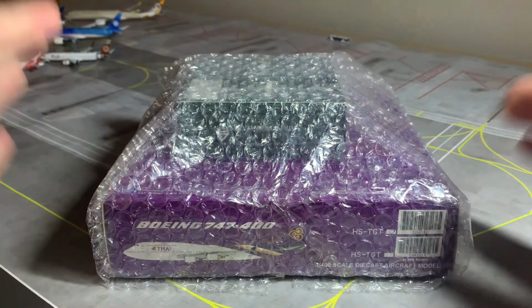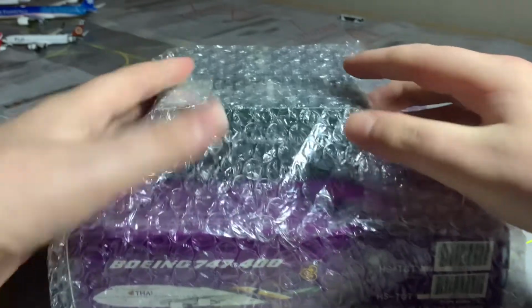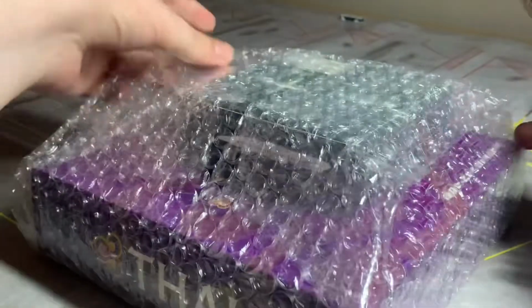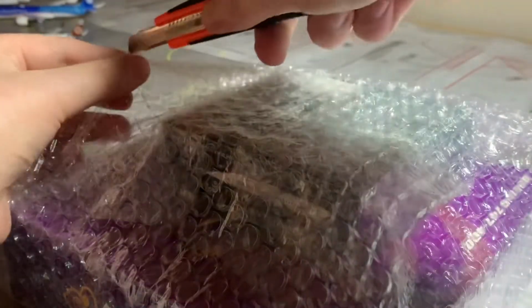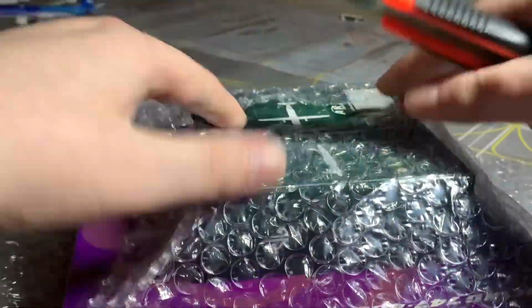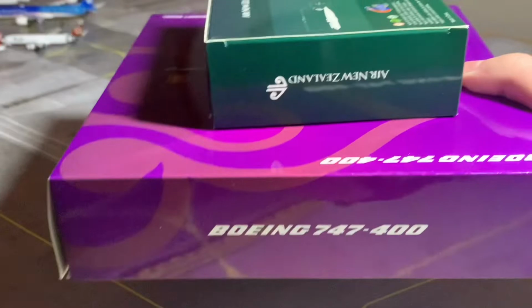Here on the bubble wrap at the moment, just going to zoom in momentarily. On the top, you can't quite see it, but there is the logo for Air New Zealand. Just going to cut off the sellotape to get the bubble wrap off. As you can see, it is very nicely packaged. I am a fan of First Class Collectibles and how they are respectful to the models, so that they arrive in good condition. Of course, I could just cut the bubble wrap like that, I just don't want to damage any of the boxes. So I can, right, there we go, that's good. I'm just going to remove that and then get this into the shot.